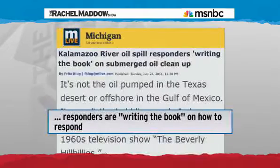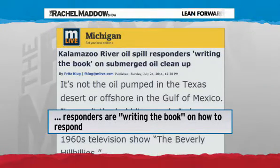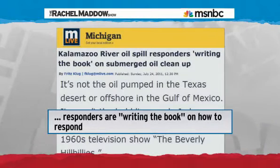When that oil spill happened, the EPA's incident commander on scene said that they were literally writing the book on how to respond to a tar sands oil spill of significant size while they were doing it. They had never done it before on that scale.